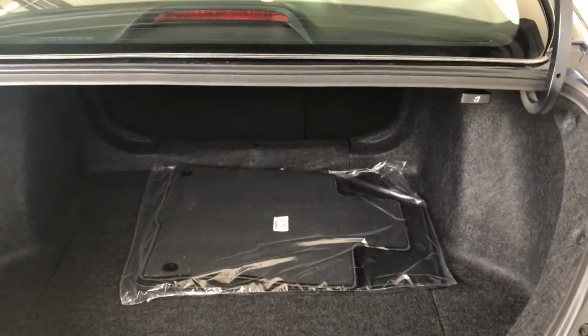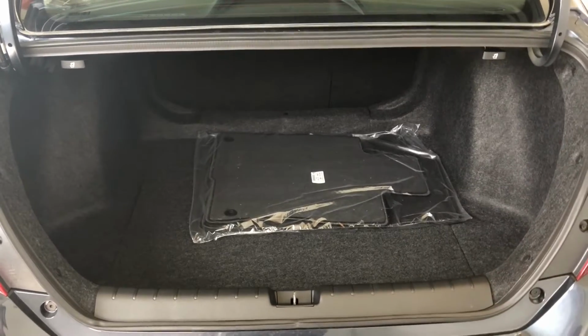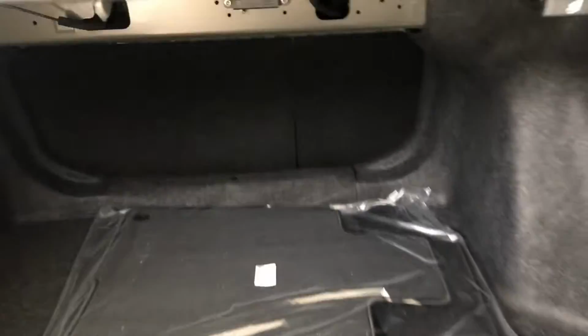Carpet mats come standard, no additional charge. You get all this space in here. I think you guys will be pleasantly surprised what the Honda Civic has to offer for trunk space and capabilities. Rear seats is going to be a 60-40 split seat.